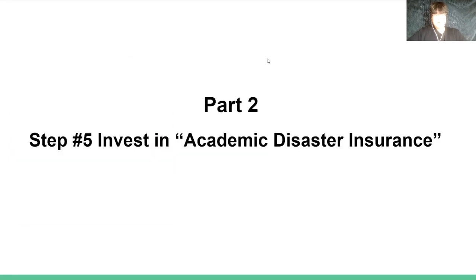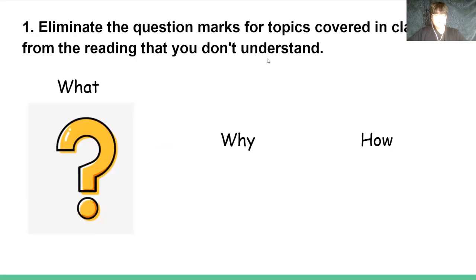Step 5, invest in academic disaster insurance. First, Carnuper says the key is to start this process well before the exam. Because if you leave all of these question marks unanswered until you start studying, you will end up spending many extra hours looking up the required explanations. Then, how can you do that? He says, ask questions during the class.